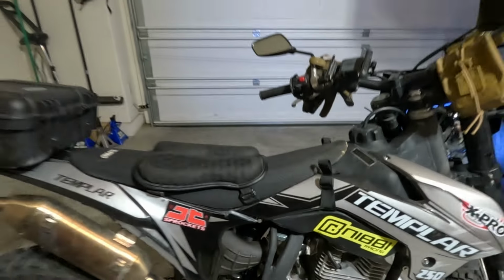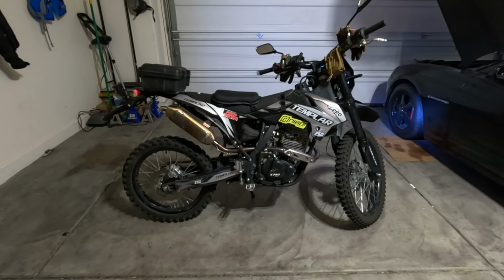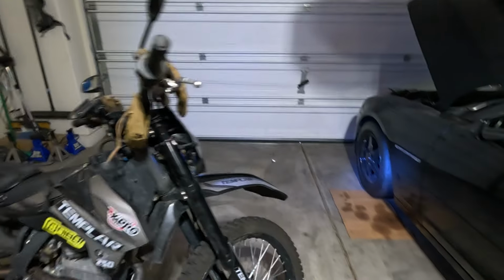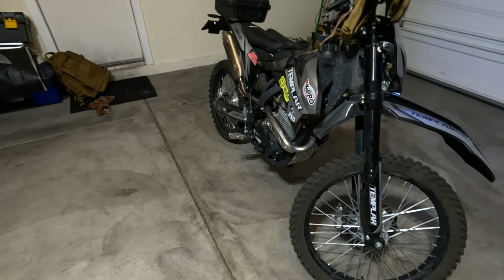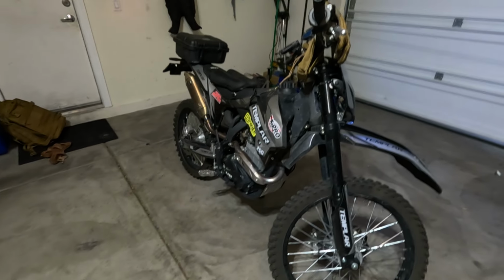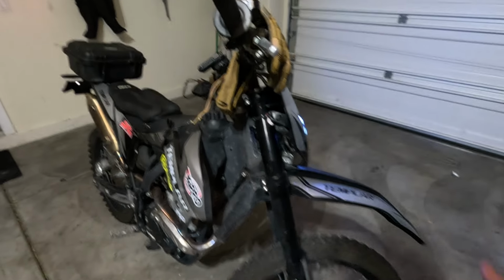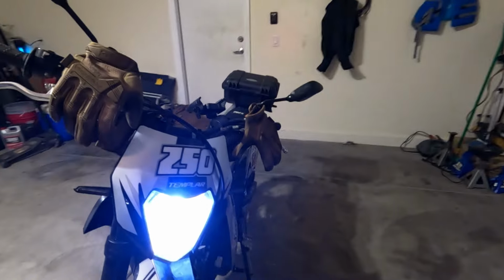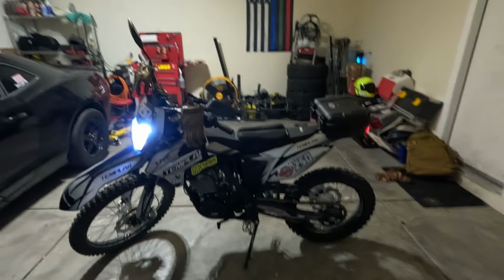But this thing's played in the sand, it's played in the rocks, it's played in some small streams. I've taken it through some stuff, and it's held up decently well. I'll say be careful about your electrical connections behind the headlight. They're not all waterproof. Some of them have rubber inserts to make them water resistant, but not even all of them have that. So just be careful about getting water up in this headlight area. Don't go in anything too deep or hit something too fast. But yeah, good bike overall. It's holding up well, does me well.